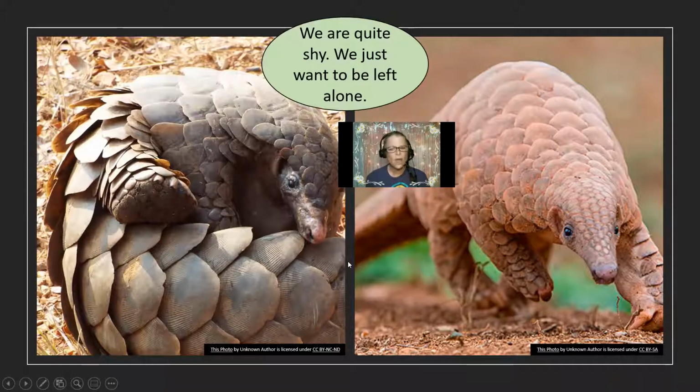Humans really have no business at all messing with pangolins. They do not make good pets. We have no purpose for pangolins in our lives. The purpose of pangolins to us is simply to appreciate the amazing variety of beautiful animals out there in the world. Pangolins are almost mystical. They're so interesting and quiet and just mysterious.